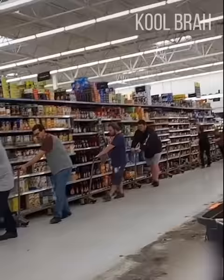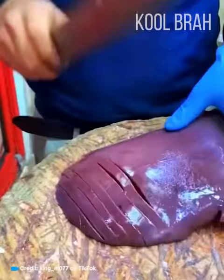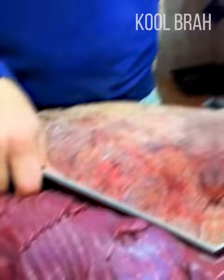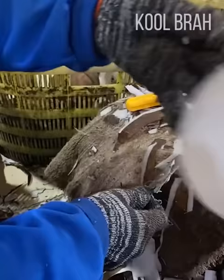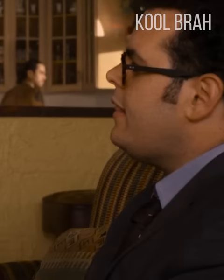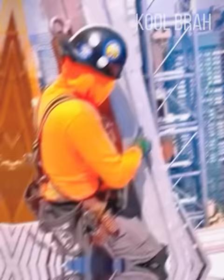Street food vendors are like real-life wizards. A few swings with the knife, and the liver is cut into perfect pieces. You put the weed in the coconut and light the shit up. An amazing skill and an incredible view. This is how they build skyscrapers in the U.S.